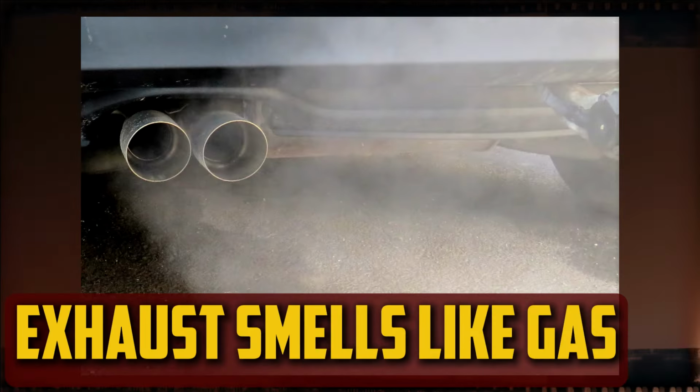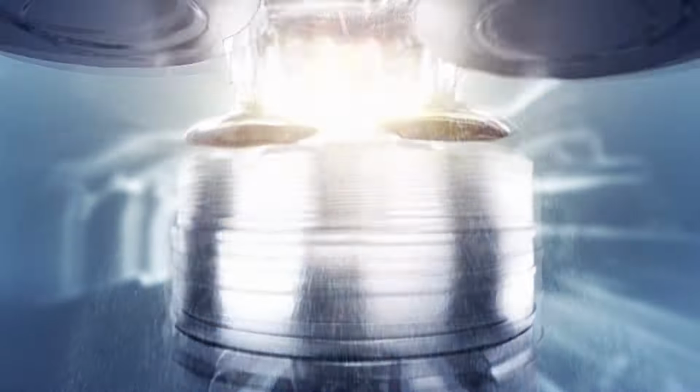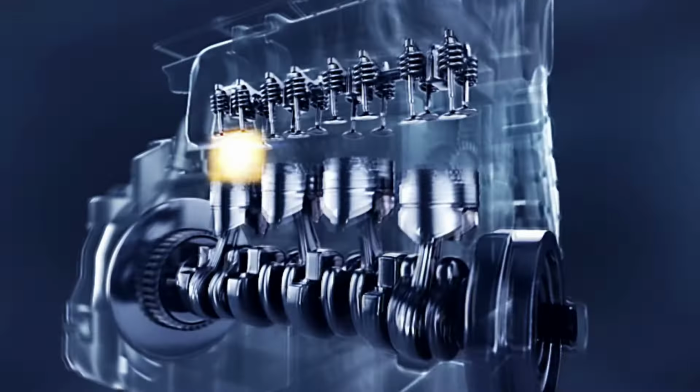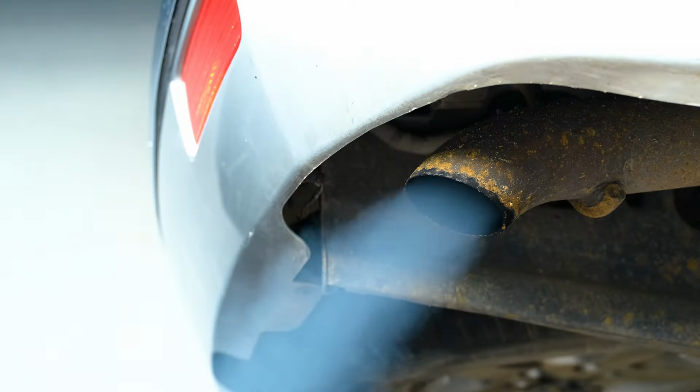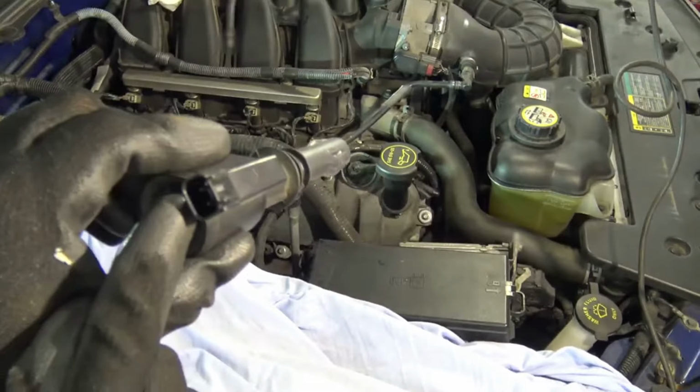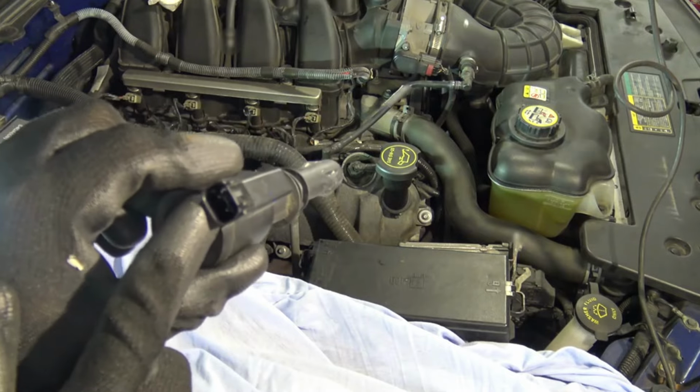Exhaust smells like gas. Each cylinder's air-fuel mixture must be ignited by the ignition system. There will be an imbalance between the amount of fuel and air passing through the engine if it doesn't. As a result, too much gas is released from the exhaust. You will be able to identify the unburned gas as it comes out because fuel has a distinct smell.